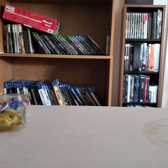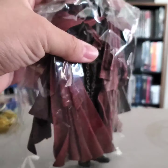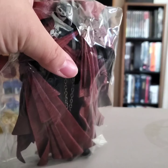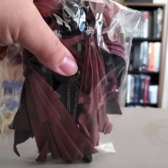I'll probably make this the last one for this video, just because I know a new Spawn figure is coming out, that Todd McFarlane crowdfunded one. This is the Image Comics 10th anniversary Spawn. Try to get a good thing here. I do have the base that he came with. It's in a separate bag somewhere in here, if I eventually find it. But yeah, I love this figure. The little chains move and everything.